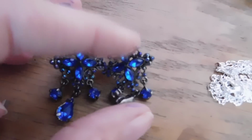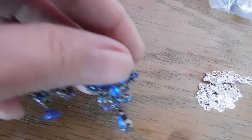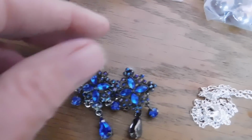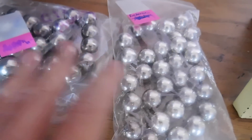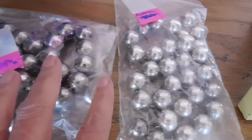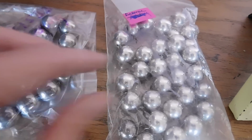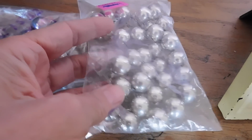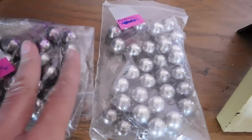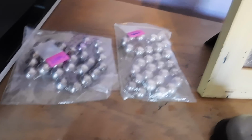These little blue rhinestone earrings, not real old, but an old style, very cute. Those sold for $19. And then I had two of these ball bead necklaces. One is a little bit heavier than the other. They're very similar, but the lighter one also comes with earrings. So I ended up pricing them the same, which was $135. And I think that's it for today.